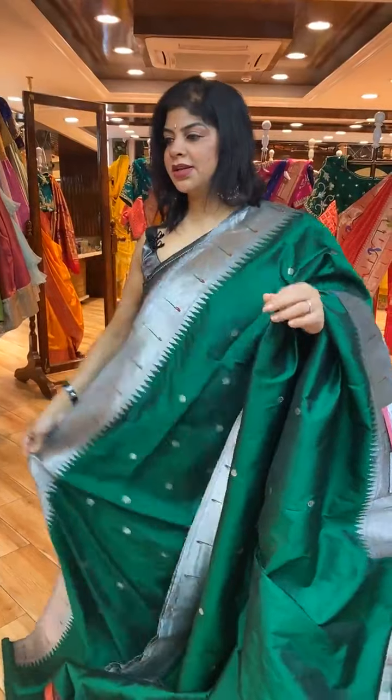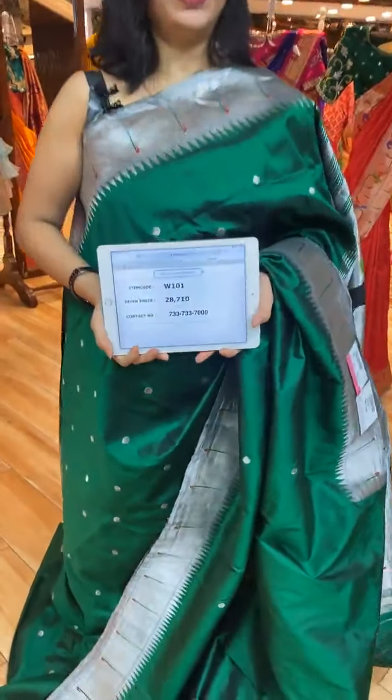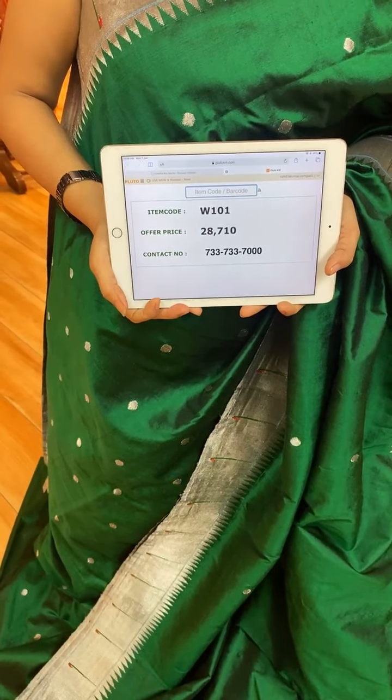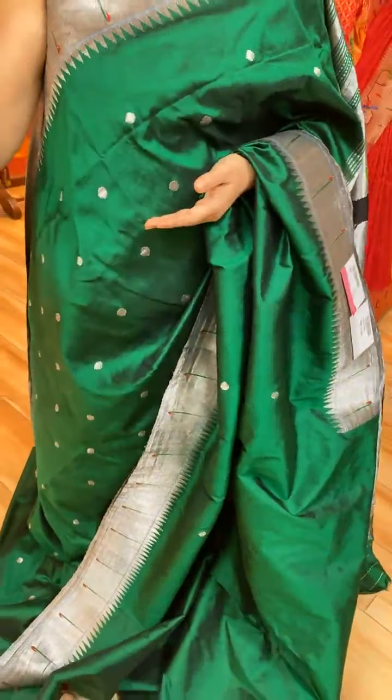E saree pricing and details 28,710. Take a screenshot along with the code W101. Send us on 733-733-700.